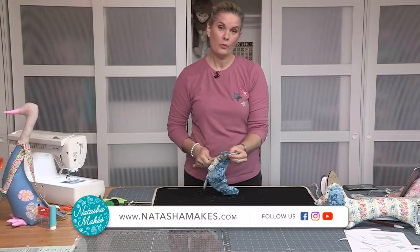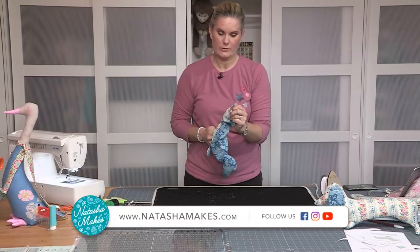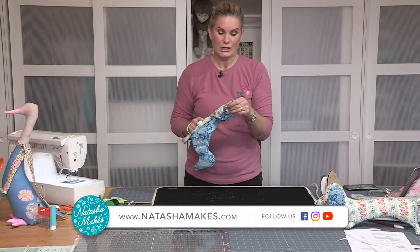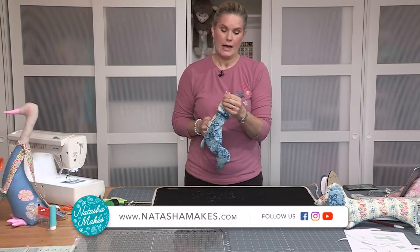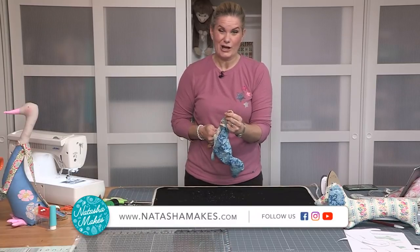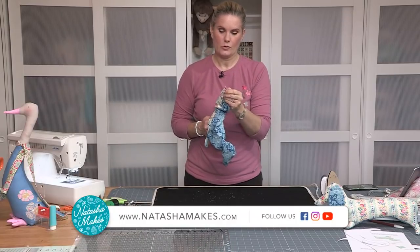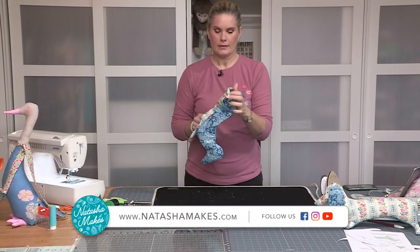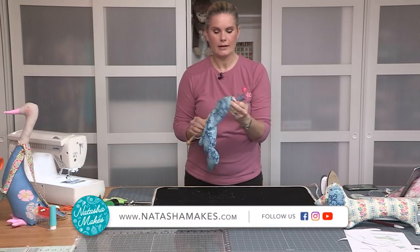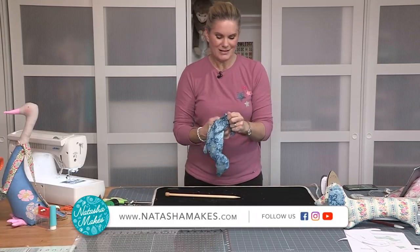But if you follow where the marks are for sewing, starting and stopping and your turning through hole, it is plentiful for turning through, and as long as you do your holding stitch, then it won't open up too much more. So there we have the other leg. But I just love the shape of it.